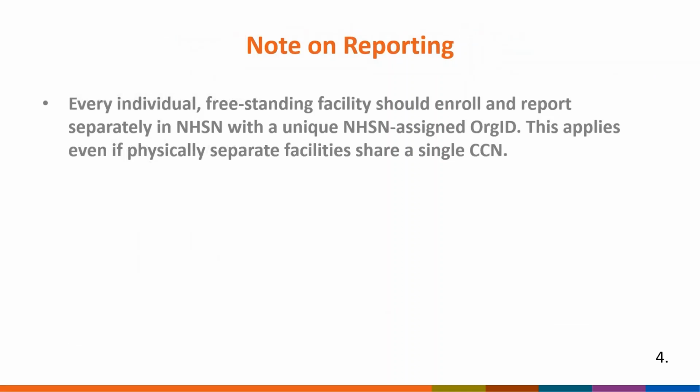As a note on reporting, please keep in mind that freestanding individual facilities should enroll and report separately in NHSN with separate org IDs. This is true even if the physically separate facilities share a single CCN.